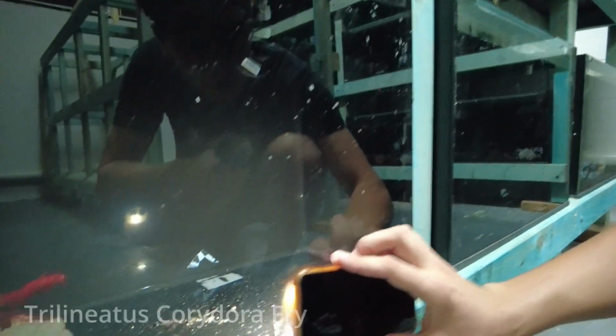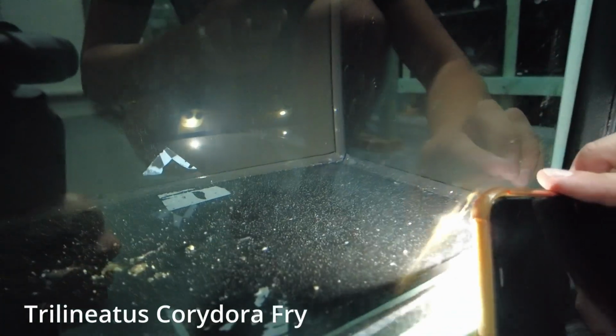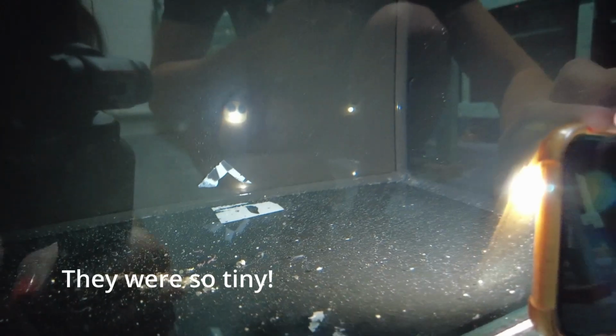Little baby Corys in here. These are all Trilineatus Corys. I can't even see them. So tiny. Oh my gosh, they're so tiny. Little Corys. Wow.